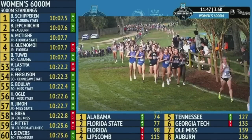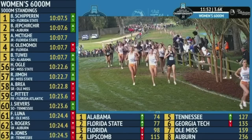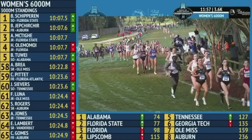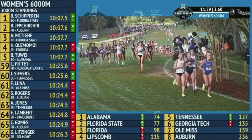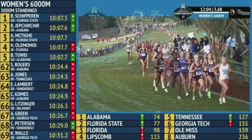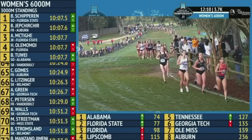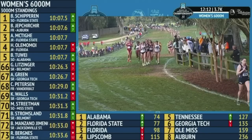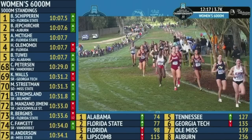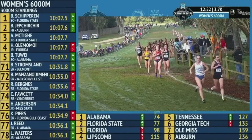Bika Shipperin from Florida State, Brenda Jepchichir from Auburn, Agnes McTighe from Florida State, Hilda Olamomoy running 4th, and then Alabama's Brenda Toué and Doris Lemnole, Laurel Wynn from Ole Miss, Ashley Jones from Tennessee, Feline Cherudo from Alabama, and Colby Borland running up front, the number 1 position for Lipscomb in 10th place.